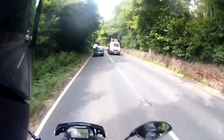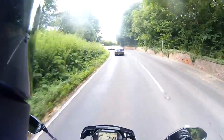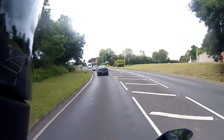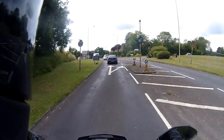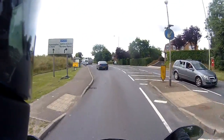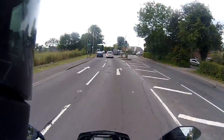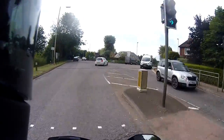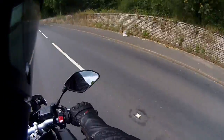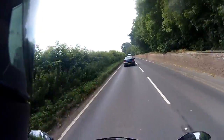Oh, it's also worth mentioning, the mirrors are fantastic if you like looking at your elbows. And I've actually seen my elbows before, so I don't really need to do that. I'd rather have some mirrors that I could see what was happening behind me with. So I'm going to find somewhere to pull over and do a quick walk around on the bike. Let's find somewhere to stop.